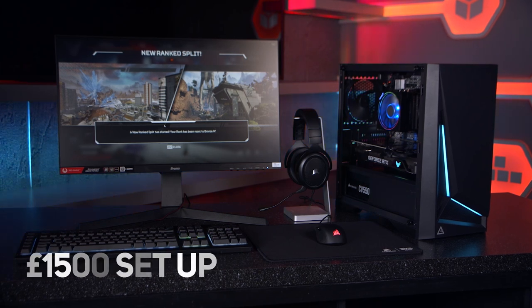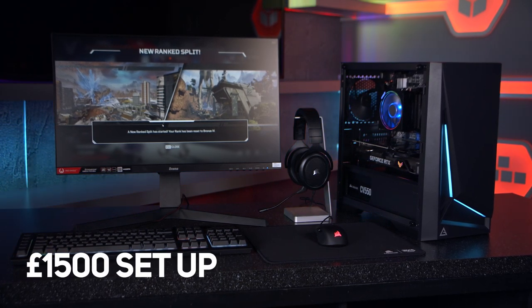Say a whole setup that comes in under £1,500. But what would you be able to get for that money? And exactly what sort of gaming experience are you going to get?